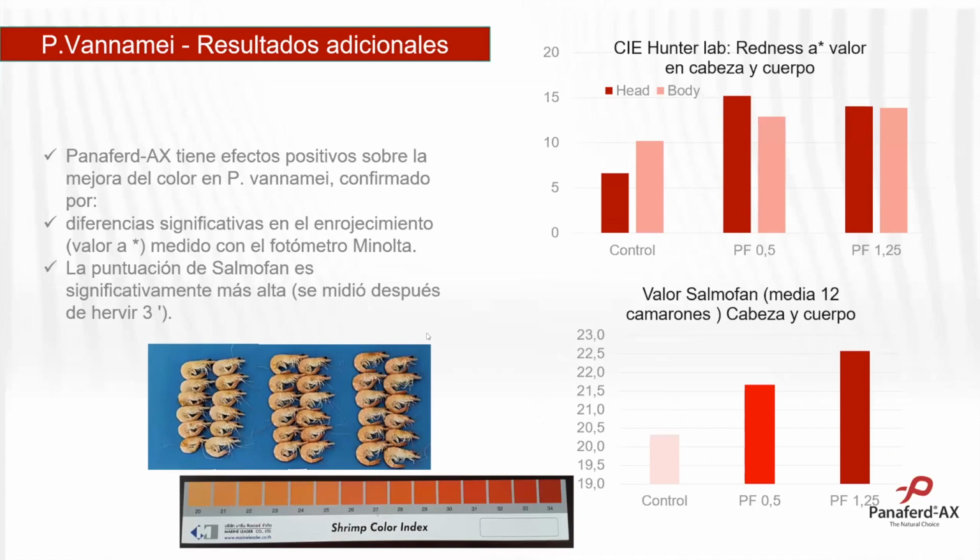Additional results of this trial, interesting to compare. Again, we made what we call the CIELAB evaluation, especially the redness value. Some of you are probably aware of the three values A, B, and L. So A is the redness value for the head and body, and again we can see a very significant difference between the control and the two diets.